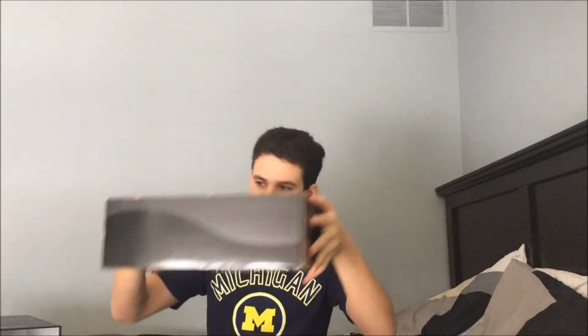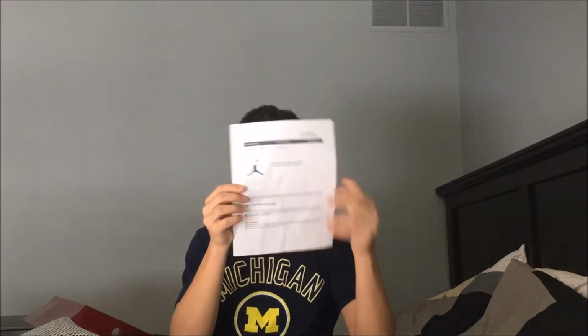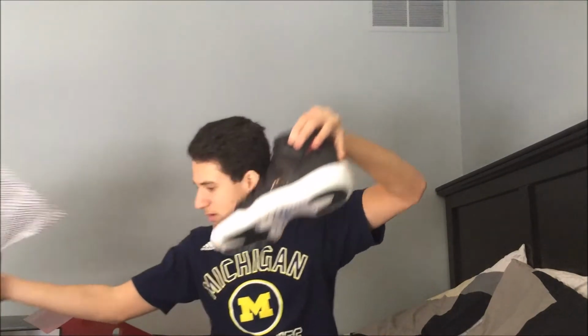So I'm just going to take these out really quick. Show you guys what is up. Receipt to make sure they're the real deal. So here they are. Now you probably already know what they are by the box, but if you don't, these are the Jordan 11 72 and 10s.